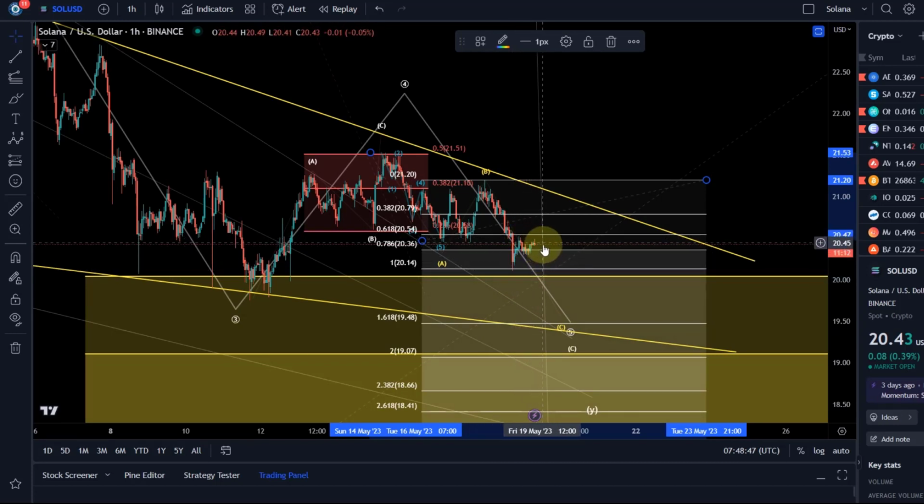Doesn't look like we've bottomed, but bear in mind we can bottom at any time here. Not in the bearish count, but there's obviously one where we already could have bottomed. It's not my primary, but it exists, okay? So be aware. I mean, I don't think there is much more downside here.